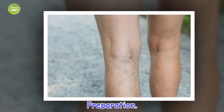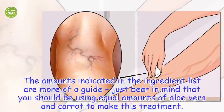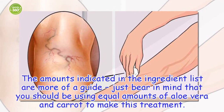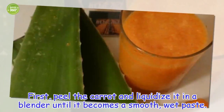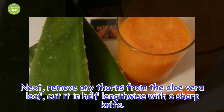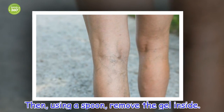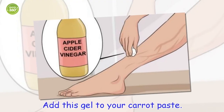Preparation. The amounts indicated in the ingredient list are more of a guide. Just bear in mind that you should be using equal amounts of aloe vera and carrot to make this treatment. First, peel the carrot and liquidize it in a blender until it becomes a smooth, wet paste. Next, remove any thorns from the aloe vera leaf, cut it in half lengthwise with a sharp knife. Then, using a spoon, remove the gel inside. Add this gel to your carrot paste.